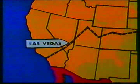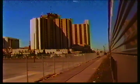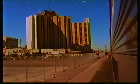From a place of few people, we are headed to a place of many people. We are arriving in Las Vegas, Nevada, one of the fastest growing cities in America and one of the biggest tourist towns of the world. From the hot Nevada flatlands, the Desert Wind rolls into Las Vegas. We'll be stopping at the Amtrak station in the Union Plaza Hotel.